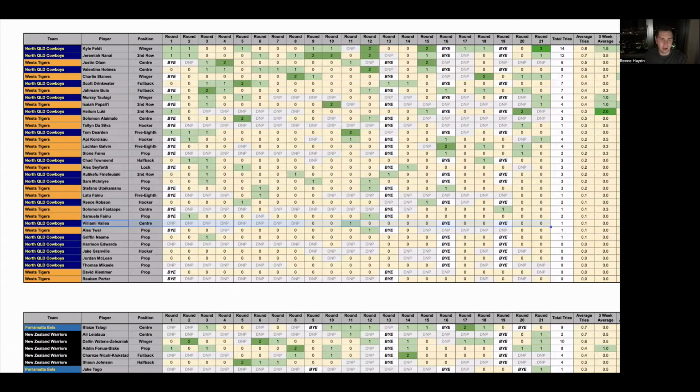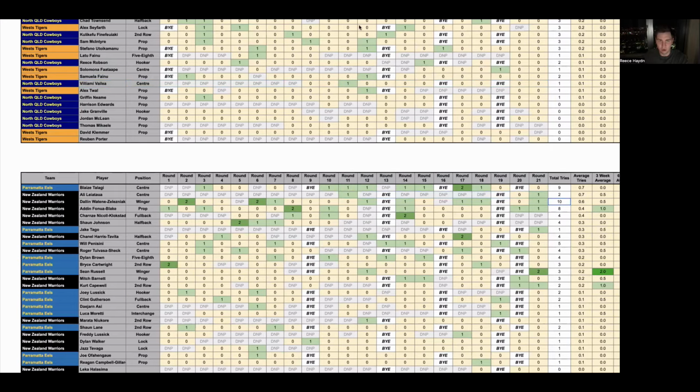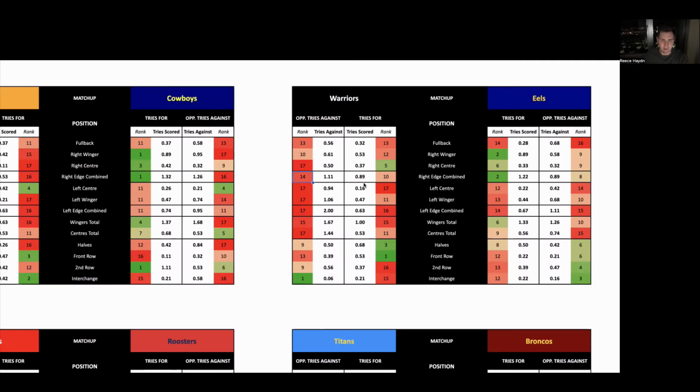Warriors number 1 try scorer, Leotua, who's currently only played 3 games and scored 2 tries, but then Wateni Zelezniak, who's the Warriors' leading try scorer. He plays right wing for the Warriors, and that's one of the better positions that the Eels defend.